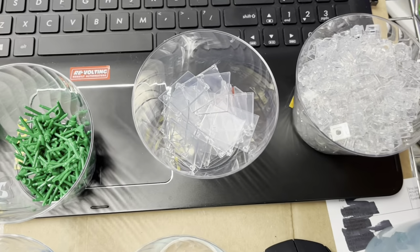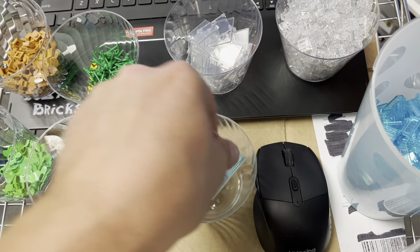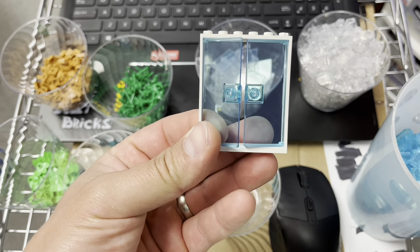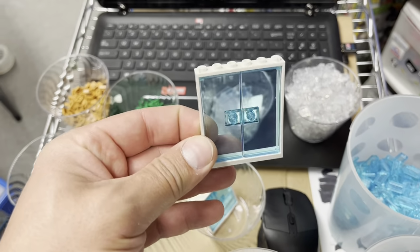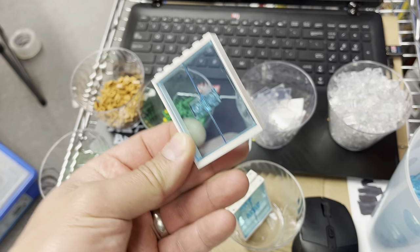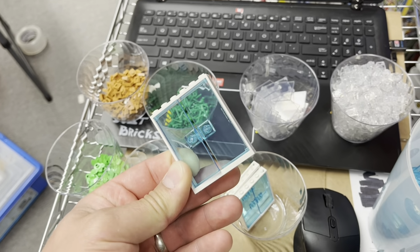A bunch of glass for windows. I had never seen this particular part here before. I'm sure it's in some of the city sets or something, but pretty cool. I'd never seen those before. I picked up 3 of them. Not really sure how to list these because I'm pretty sure these glass pieces pop out. And so, I mean, technically they were like this from Lego. So if I were to pop them apart, do they still count as new?